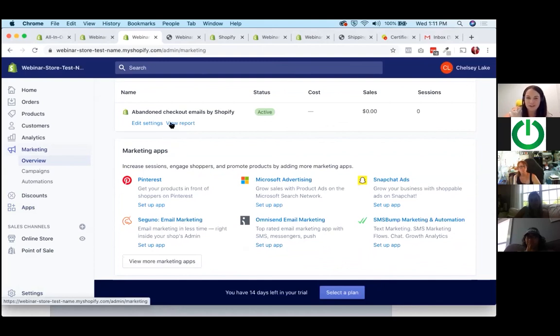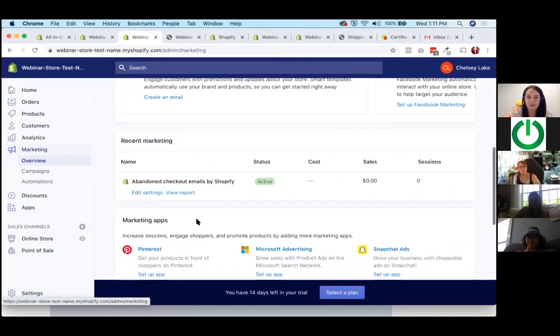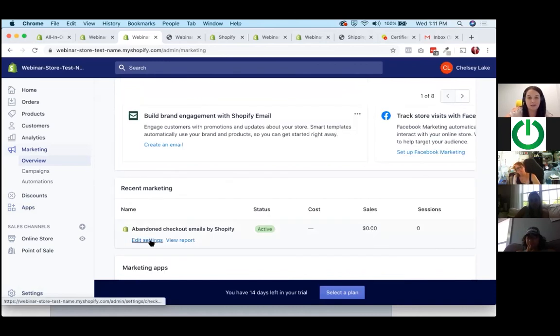So you want to make sure you have this set up so that if someone comes and abandons something, they're getting that email that's already going back. But again, it's already activated. They do that for you. They know how important it is.